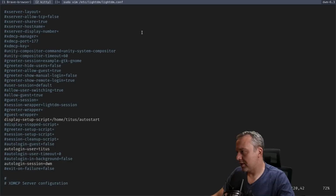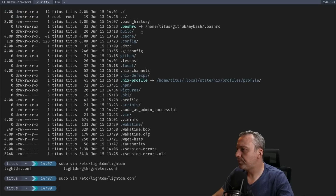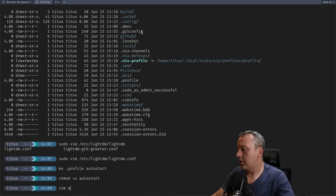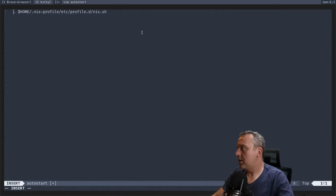Because we're auto logging in as Titus, we're running the DWM session, and then we're running the setup script autostart. I like that. That seems like you could take it and do whatever you want with it. So then if we go vim, let's just move our .profile because obviously it doesn't really matter. Let's just call this autostart, chmod autostart, vim autostart, and then here we're going to change things around just a bit. We're going to go bin bash.